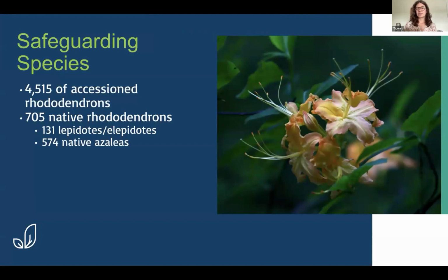And so Jenkins is one of the 6 public gardens in America that is committed to this long-term preservation of rhododendrons. And we established a rhododendron germplasm repository initiative to focus on the 23 species of rhododendron that are native to the eastern United States.